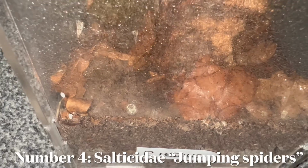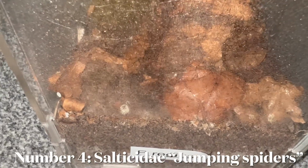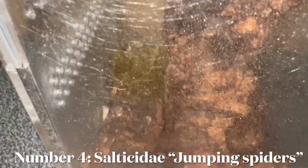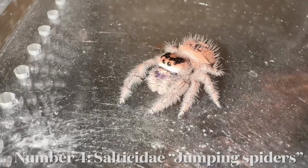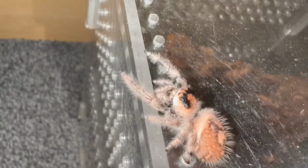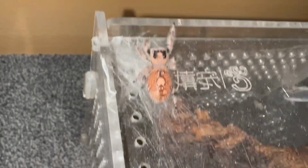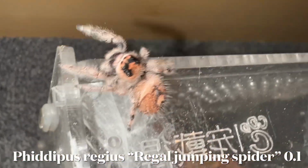Now, Salticidae are commonly known as jumping spiders, and by the scientific name, if you guessed Phidippus regius, you guessed correctly. Phidippus regius are commonly known as regal jumping spiders, and luckily for us, they're very easy to get footage of because they are allowed to wander around. They're very curious, and they're not going to bolt away, though they do get spooked like any other spider. But yeah, they're absolutely gorgeous.